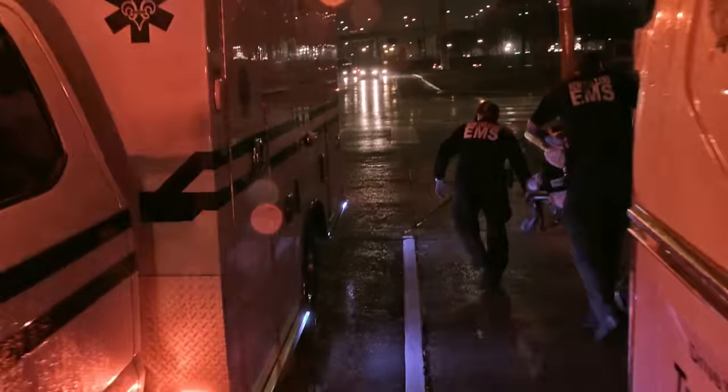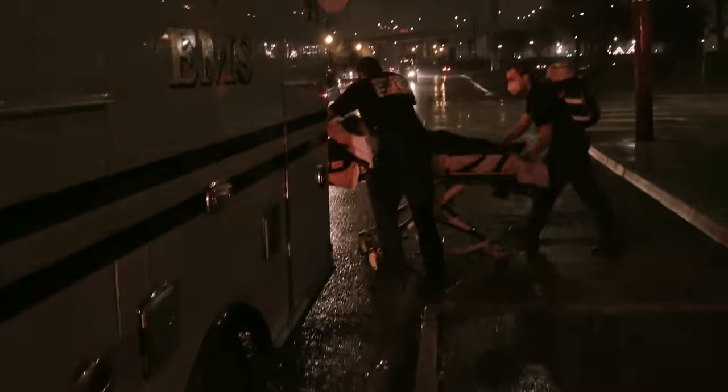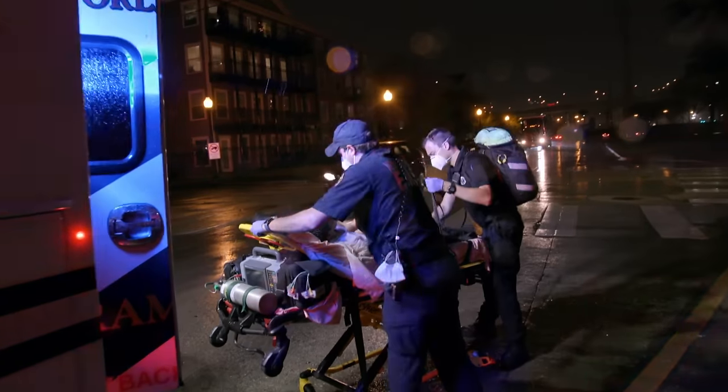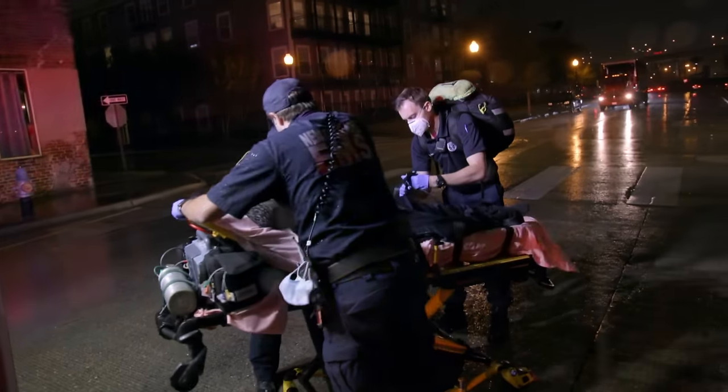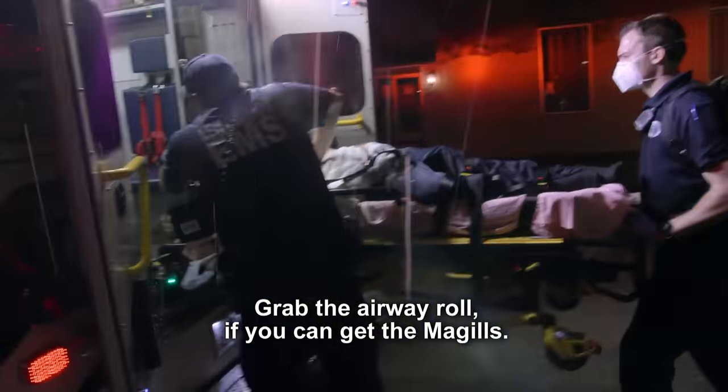I am responding to a call for a male that is choking on a piece of steak. While choking, this patient started to panic, which is how he maybe ended up outside. He is unresponsive, purple from head to toe, and barely breathing. This guy has a full airway obstruction. Grab the airway roll.